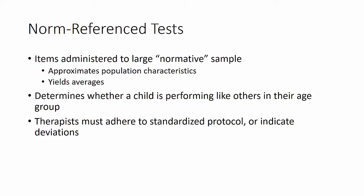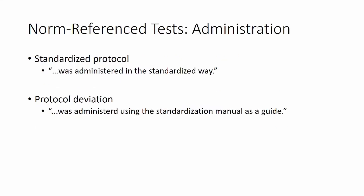So again, that purpose is, how does the child score? What's that score like in comparison to other kids? And then, this will be the second time I'm endorsing either adhere to the standardized protocol and do it and claim it, or not, and let people know that. Here are some examples of language I might use to indicate whether I really did this tool in the standardized way or not.